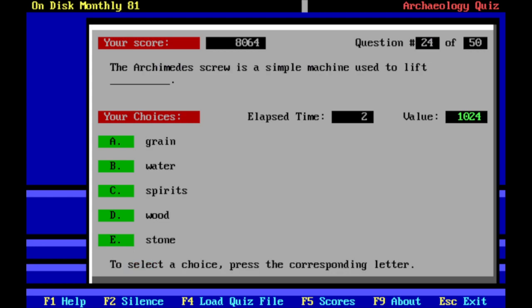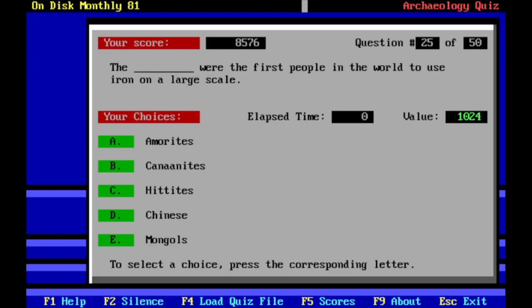Archimedes' screw is a simple machine used to lift... Water? That says spirits, doesn't it? Yes, it does. The Archimedes' screw... Nope, not gonna. The blank were the first people in the world to use iron on a large scale. I don't know this one. I will say the Hittites.